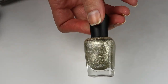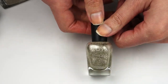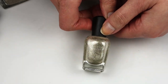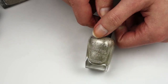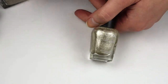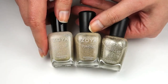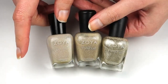And then last but not least, we have Tomoko. Tomoko is another pixie dust formula. However, this one is described as being a champagne silver color. So unlike Godiva, the glitters in this one are the color of the base. And so I think you get just a little bit different of a look of this on the nail as you do with Godiva. And here we have them all together again. Brighton, Godiva in the middle, and then Tomoko on the other side. So let's put these on the nail and see how they compare.